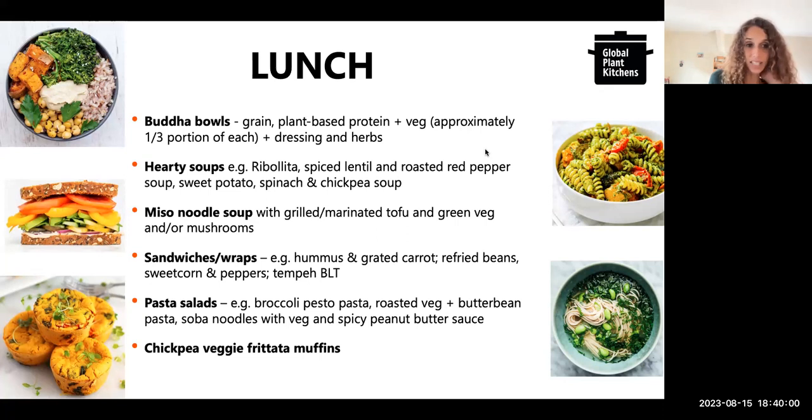And then pasta salads. And again, if you're having a pasta salad, make sure there's some sort of protein in there. You will get some protein from the pasta itself. But add in some cubed tofu or some stir-fried tempeh or some beans and lentils, or have it with a dressing that's got some protein in. So either like a peanut butter based dressing or tahini based dressing, or having it with lots of seeds and nuts within the salad.